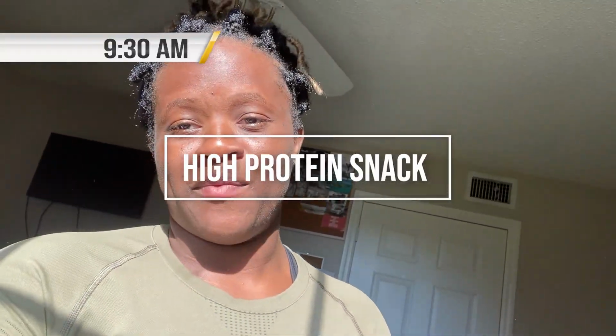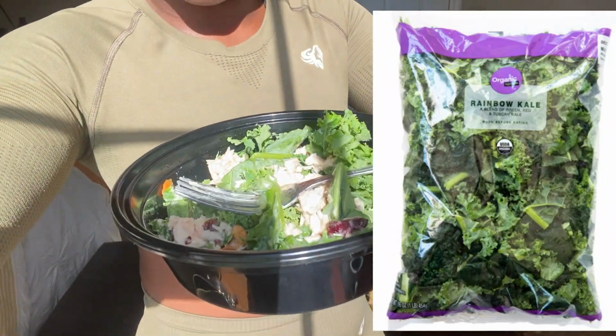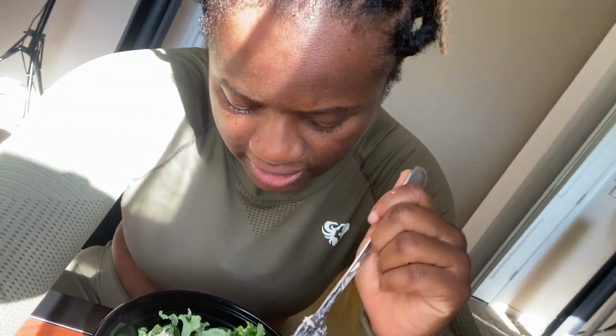I just got back from Walmart and I'm really hungry, so I whipped up a quick kale salad. So basically what I have in this salad is some kale, I got some tuna, and I put one of the 100-calorie packs of nuts, sprinkled it in there with a little bit of salad dressing. I'm gonna eat this real quick. Honestly, I could count this as a quick snack.